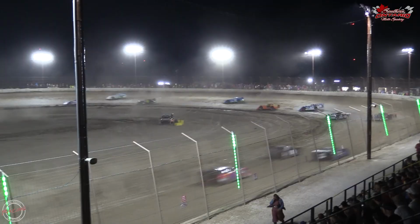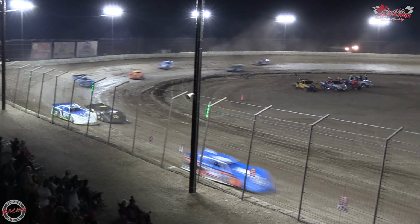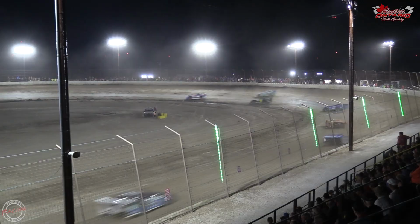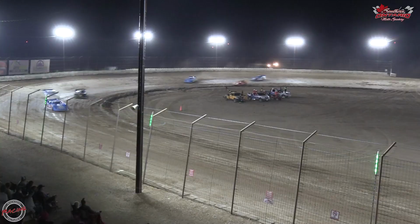Riom now to second. Field down on the bottom again. Seems to be his line of choice. Riom again on the high side. Both of those guys battle hard. Haskell out front though. He's running bottom down there through 1 and 2. Gets a good run off of 2. Down the back stretch he goes into 3 and 4. Smooth again on the bottom.